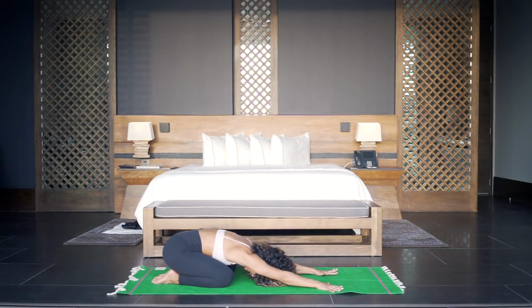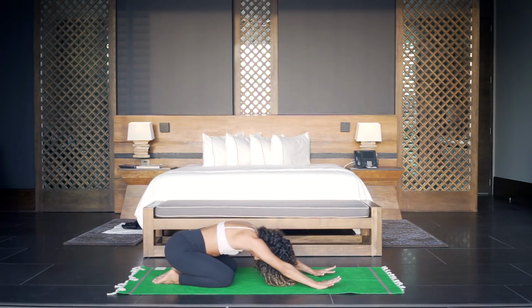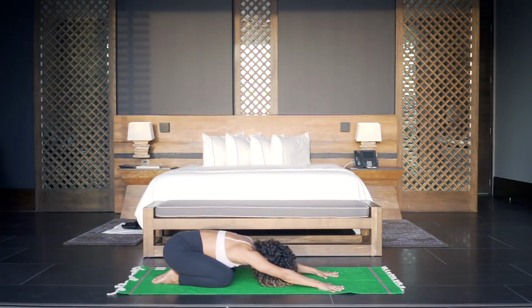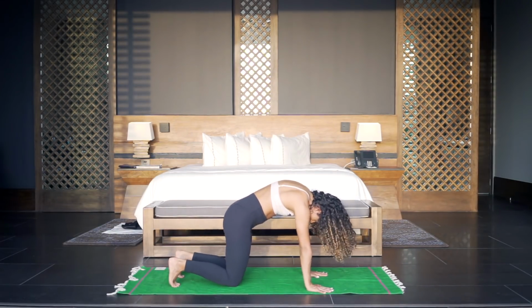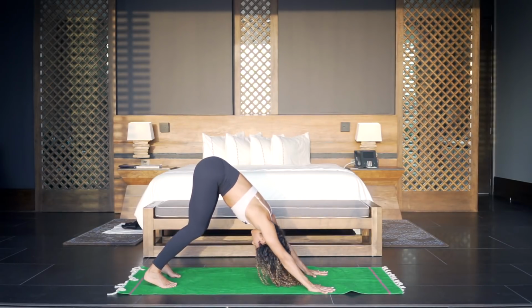Let the head drop down. Take a deep breath in and a full breath out. Inhale, round forward, tuck the toes, lift the knees off, downward facing dog, and just shake out your head, yes and no.